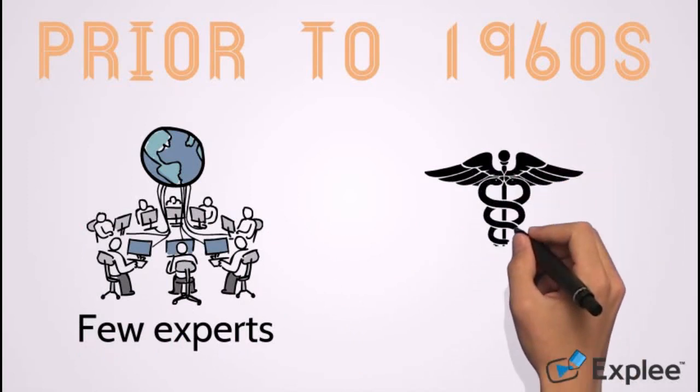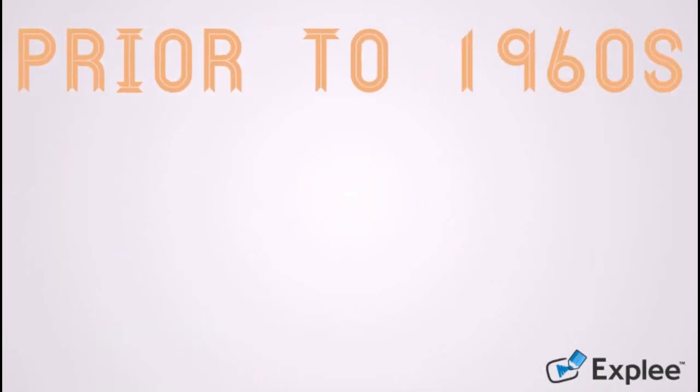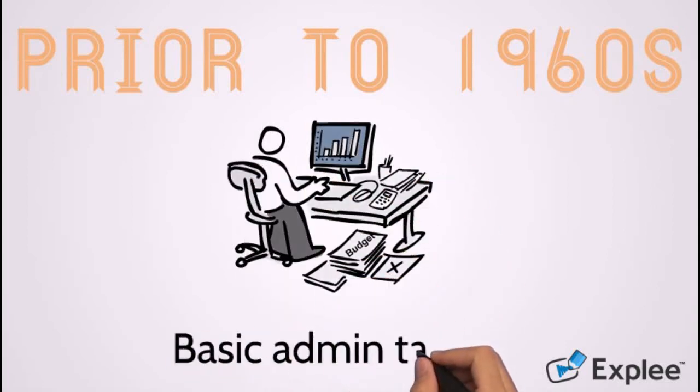Now, it's important to note here that at this time, the image of nursing was also evolving. The number of educational programs for nurses was growing, and nursing practices were expanding in scope and complexity. Basically, there was a shift from nurses being seen just as physicians' handmaidens to autonomous professionals. As mentioned earlier, computers were initially used in healthcare for basic office administrative tasks. They used punch cards to store data and card readers to read programs.